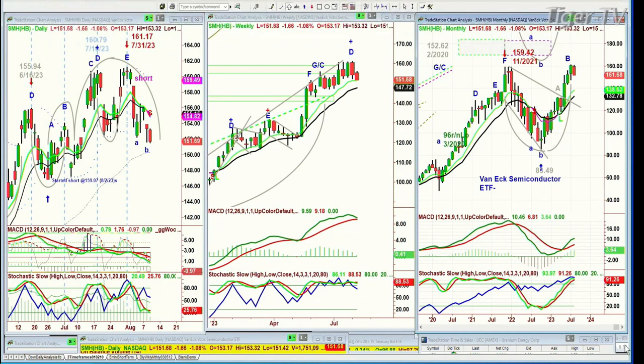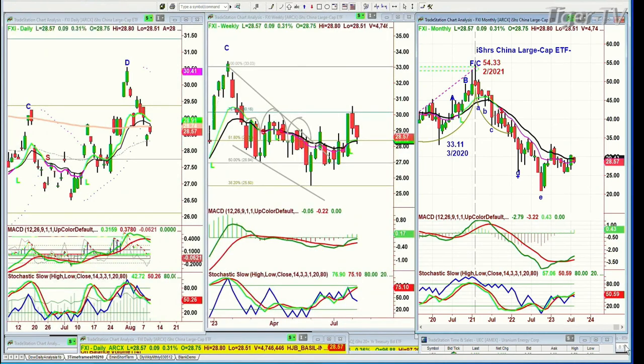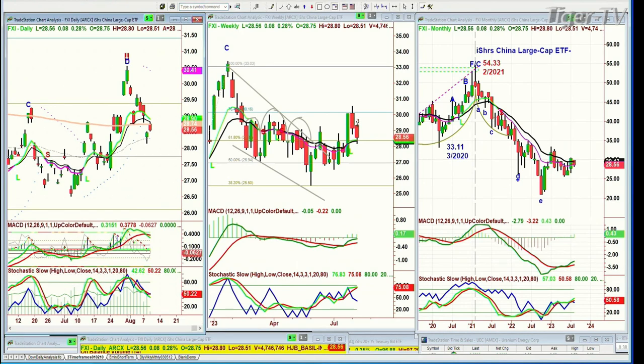I had a question. FXI. Yes. This FXI, so just be real careful. It made that peak D. I was about to put a down arrow. I said, wait for the close yesterday. We got it. So it's in a sell mode. The weekly chart has pulled back into the 61.8% retracement. So there's 28.56. I'll just hold off a little bit.